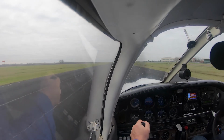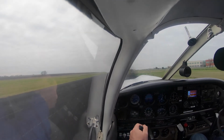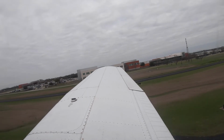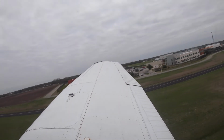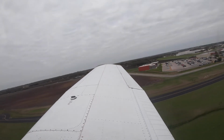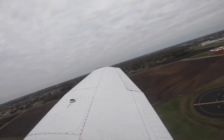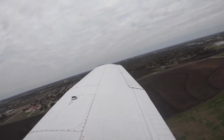And with the side loaded, we need just a little bit more of that right rudder. Or wait, no, our nose was pointed that way, so we need left rudder. Yeah. There you go. Traffic not available.